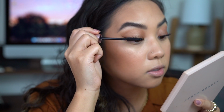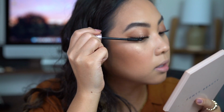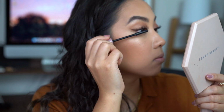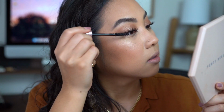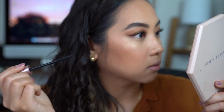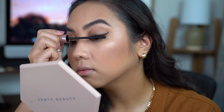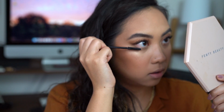The wand is definitely a little tricky to get used to because it is really bendy. I'm just used to standard traditional bristle brushes. This one definitely is taking me a second. Oh, it's kind of clumpy. This one's actually really nice to get to the lower lashes because it's very long and precise on the end.